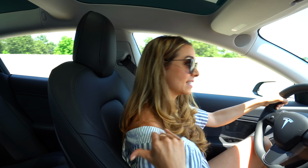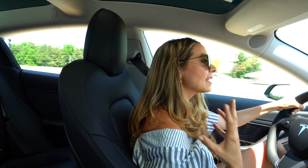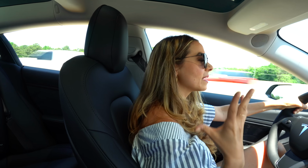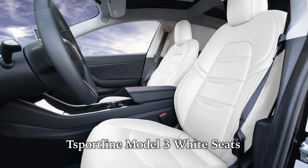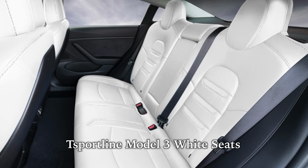I am definitely glad that we got the white seats and they're going to take these off, because to me, obviously it feels darker in here, but it also feels more cramped. And I like that open, bright, clean, white feeling that comes with the white seats. So it's interesting how the color can make such a big difference.